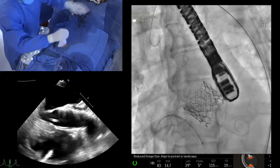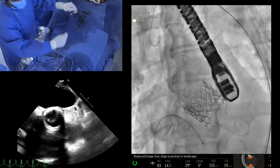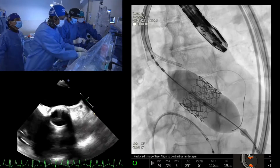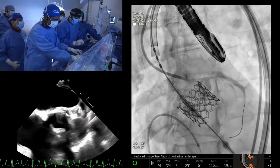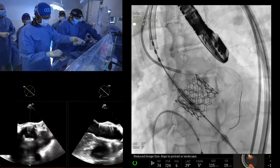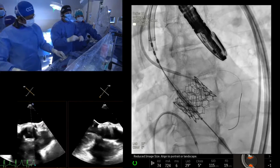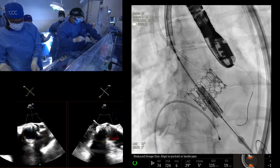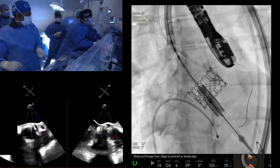You saw that, right, Dr. Moreno and the audience? Yes. The first valve, you really have to expand like what we did to prepare the second valve. You can see now the second valve does have a little bit more flare in the inflow. That's the whole idea to reduce the PVL. But to do that, you have to pre-dilate the first one, because otherwise it's not going to be productive.